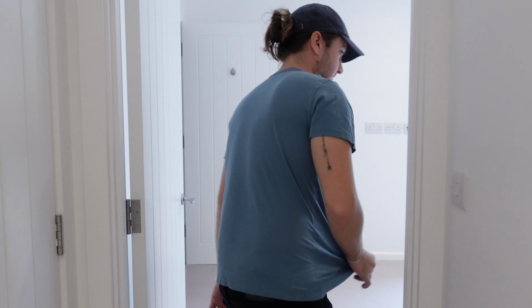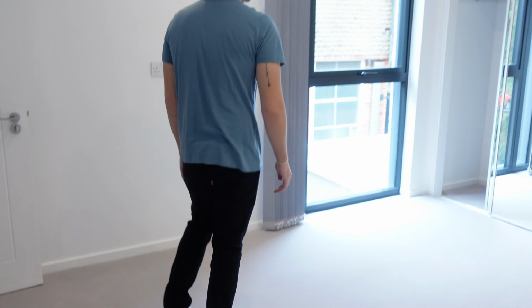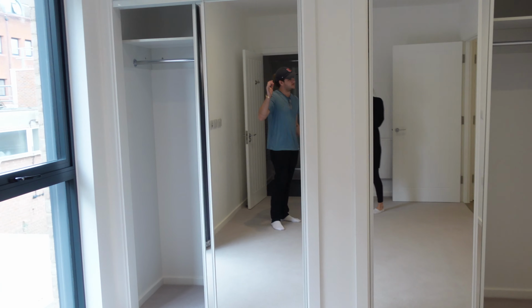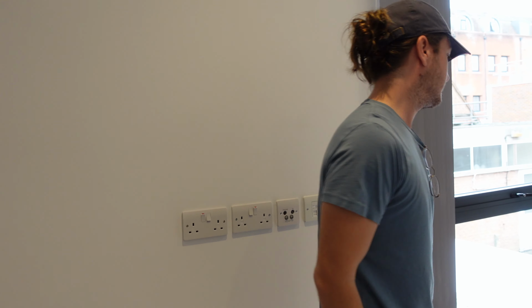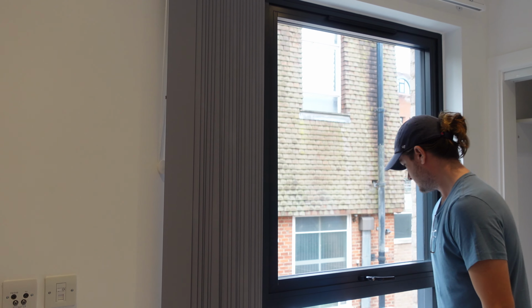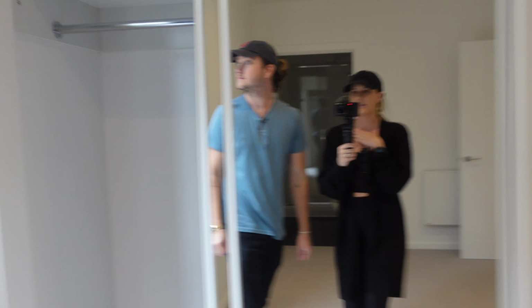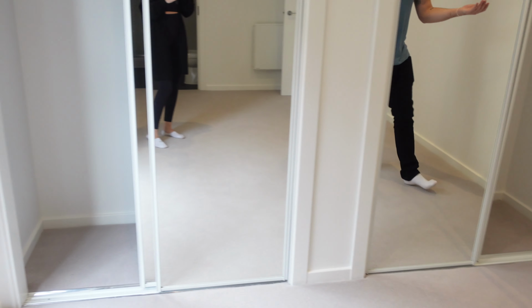Which is good. And then on to our master bedroom, which is a big bedroom. Giant. It's not as big as the original apartment. However, the other flat we wanted to get again was much bigger, I would say. But we have these giant closets, which have really good storage, which is nice.